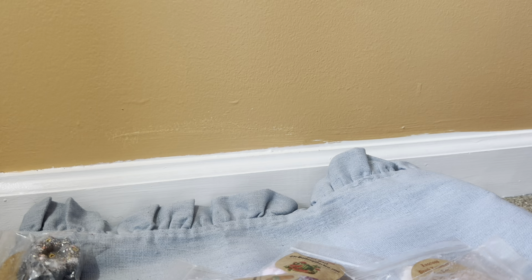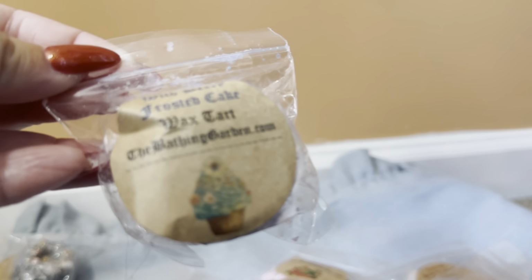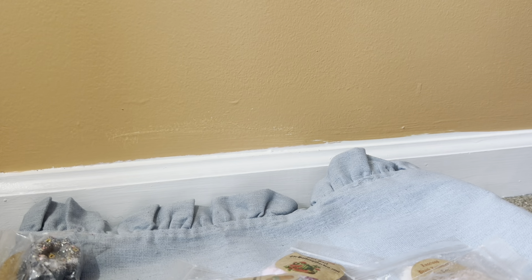Next is Wildberry Frosted Cake. Oh, that's a new to me scent from them. And this is in a really cute drizzled marshmallow shape. Oh, that is yummy. And that smells exactly as named, like a wildberry cake. That is delicious smelling.